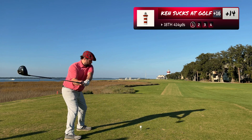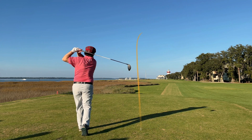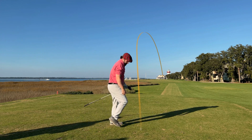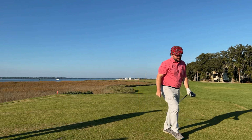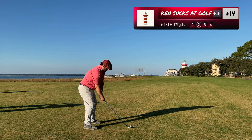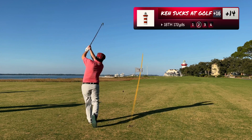We move to the best hole on the course. Best swing of the day. Right? Yep. Wow. A 90-yard wide fairway. You cannot miss this fairway, no matter how hard you try. Leaves me with a 5-iron in.